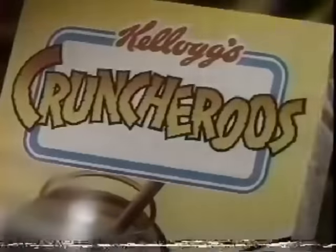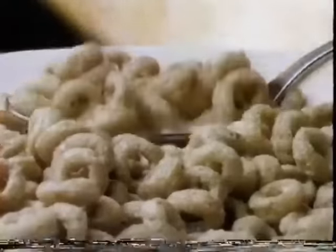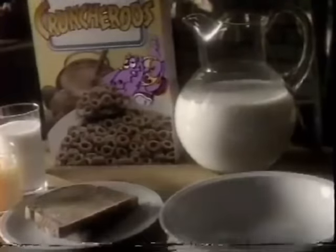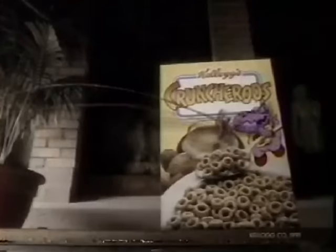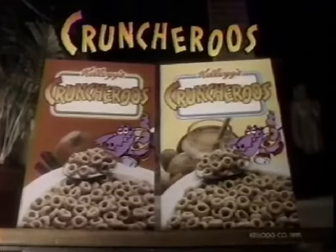The guard is having these new Cruncheroos with breakfast. An amazing crunchy noise wakes up Rex, the Crunchosaurus. Yeah, Cruncheroos. To get those crunchy Cruncheroos with the excellent taste of toasted oats, Rex will do almost anything. Outstanding, Rex. New Cruncheroos from Kellogg. Cruncheroos. When you got a crunch, you got a crunch. The Crunchosaurus-sized crunch in honey nut and apple cinnamon.